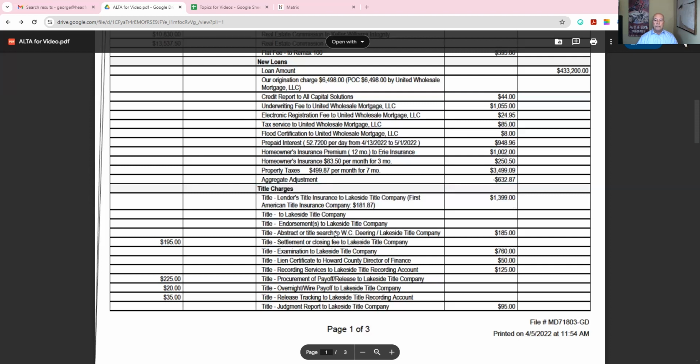And then some of these other things are various fees that the title company charges. They have to get a lien certificate from the county to make sure there are no liens. They have to record some things, just a few different fees that they charge. And some of those are also over on the left charged to the seller, or not all charged to both. Some of these are only seller charges, paying off the mortgage company, some lien releases and things like that.